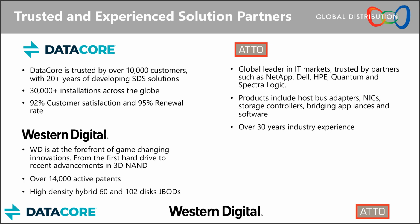ATTO, for those of you who are not familiar with them, are a connectivity leader, been in the industry for 30 years, and they're trusted by the likes of NetApp, Dell, HPE, etc., for integrating solutions into those companies' product lines.